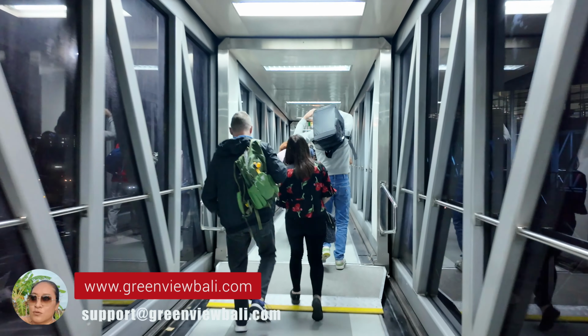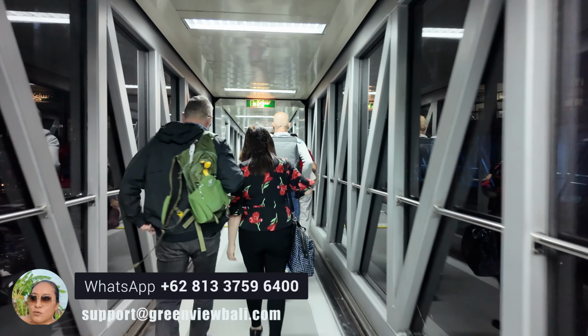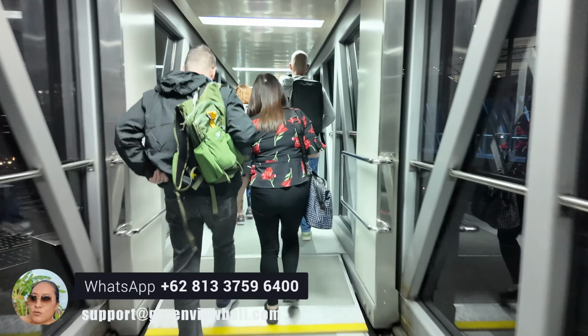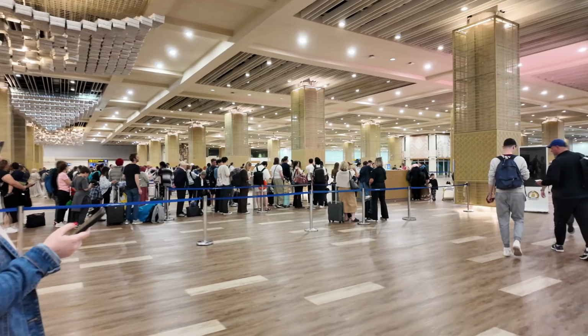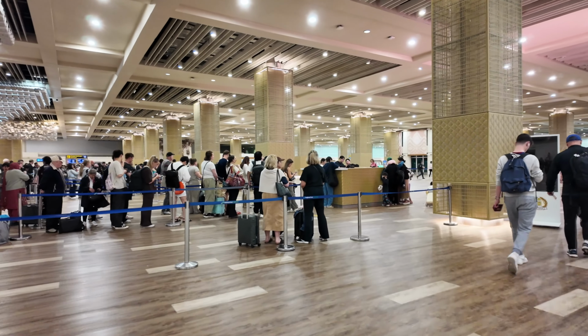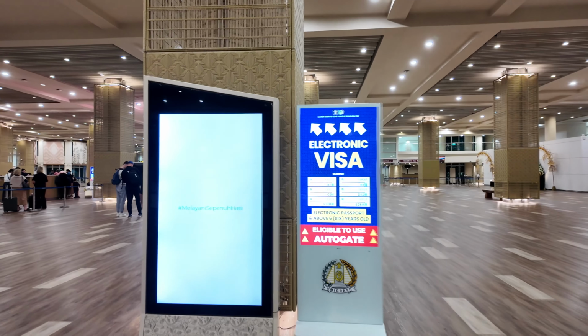If not, just go with me, you will see how easy it is to walk through the international airport in Bali. The corridors, the toilets, everything is in place. But you have to know that there are also a lot of queues at this airport which can cost you not only a big amount of cash but also a lot of time. First of all, to avoid this first queue, you need to remember to do the visa online.